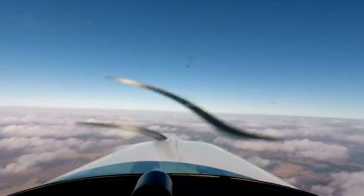Right, and that's what gets a lot of VFR pilots into trouble when they get into the clouds. Pushing forward is the complete opposite of what you feel like you should be doing. You feel like you should be pulling. Right, because you're in a spiral and that's what you're sensing in your inner ear, but you actually have to push forward, which is completely counterintuitive.